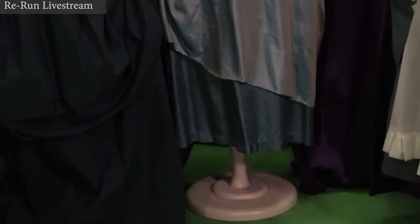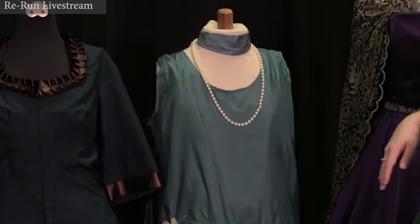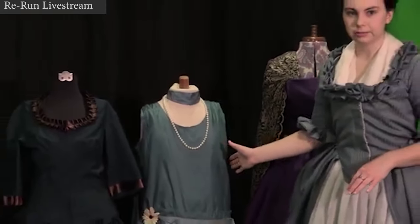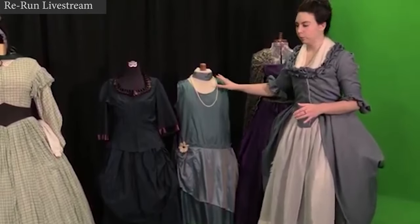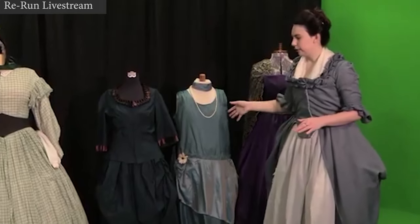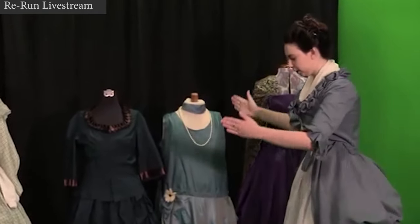Hemlines are rising. The sleeves, no one's necessarily trying to cover up all the time. The silhouette becomes very straight, very much. They were trying to emulate basically a man or a young boy's figure. They were not trying to accentuate a womanly curve of any sort. It was very just straight.